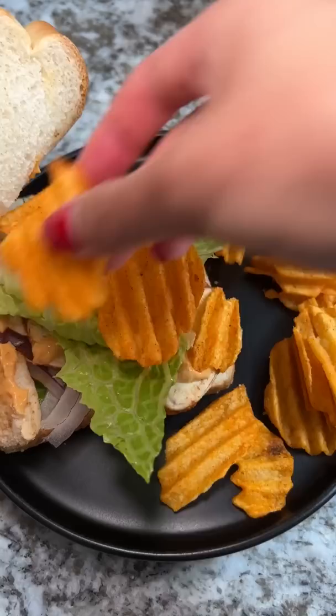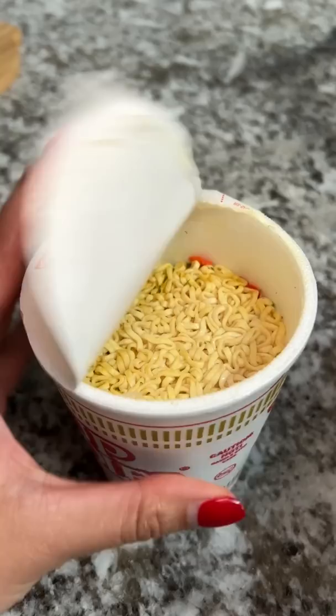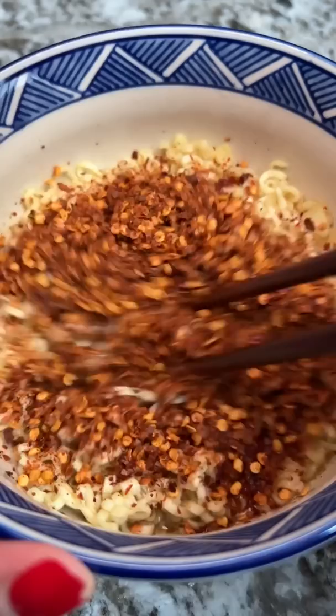Today is day 26 of trying to build my spice tolerance, and I will be trying 2 tablespoons of chili flakes and cup noodles. Part of my game plan for today is to add less water, so I'm not left with a ton of broth at the end. There's still quite a bit, but much less than yesterday. This is gonna be so bad. This is only day 2.